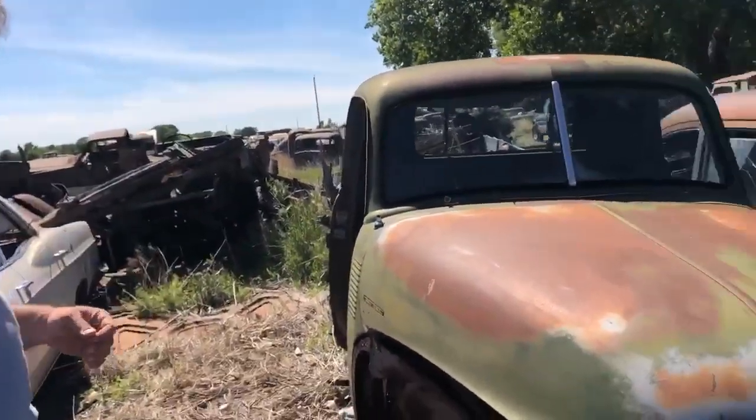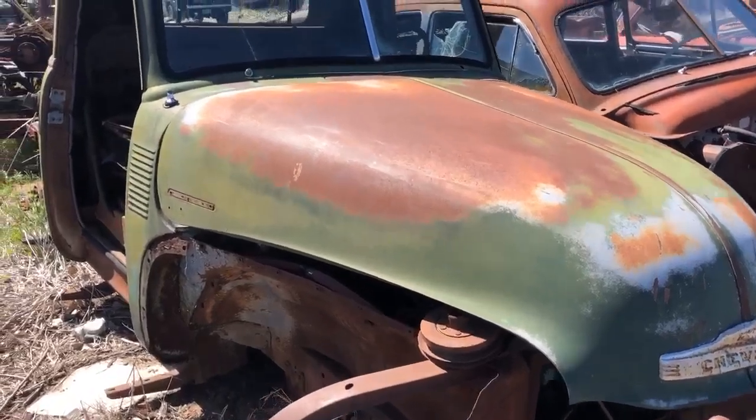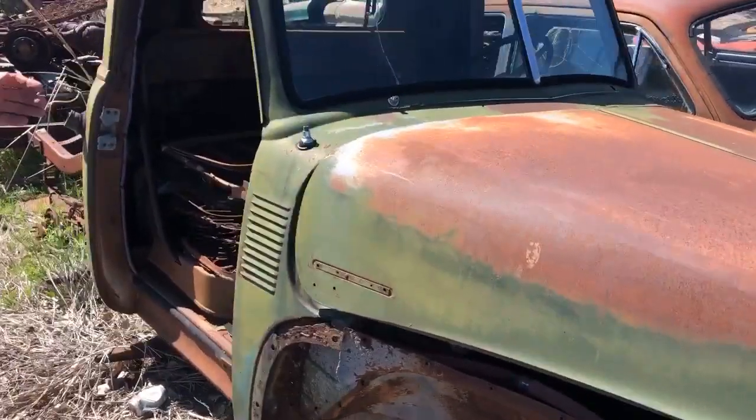Tonight, let's take a look at some Chevy trucks in the new yard. Starting off with this one right here. This is a 48, 49, 50 era truck. Doors and fenders are gone. No bed on it, but I think we're going to see the bed here in a minute. I think we've got it over there.